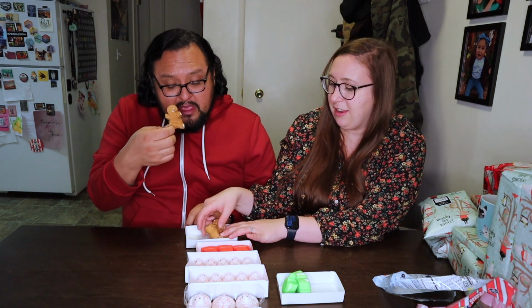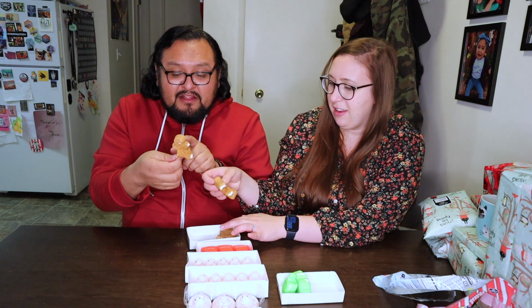So what I have right here is the gingerbread men. Unfortunately, these peeps have a little sugar coating on them, and it's getting all over the table. It's getting to be a hot mess over here at the AMPM Studios. But I'll bite the head off of this gingerbread man. The face is off-centered. Oh, this one has a flavor to it.